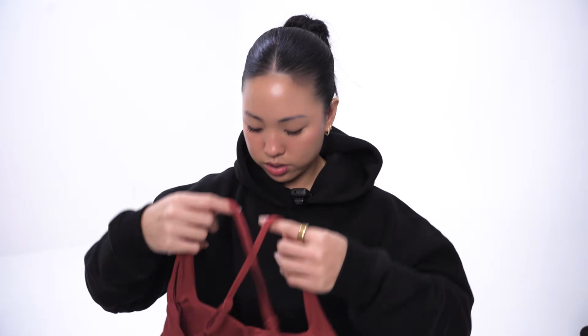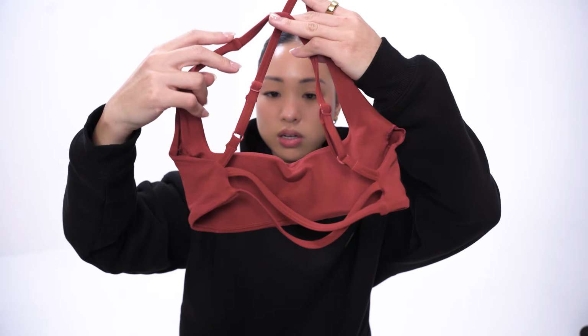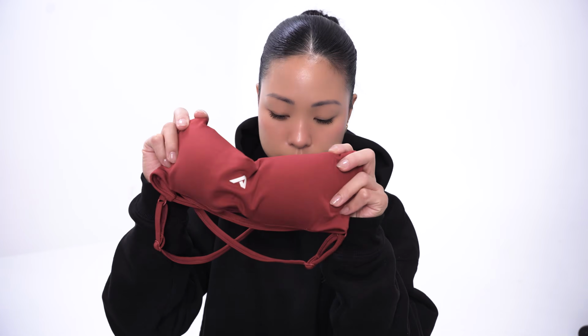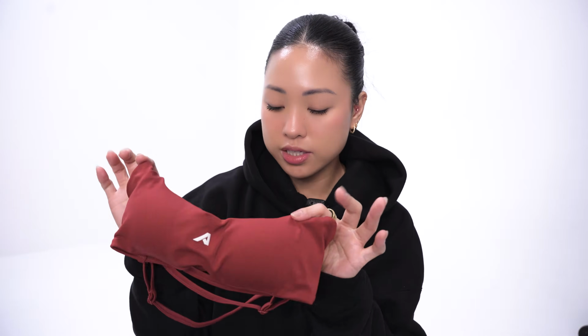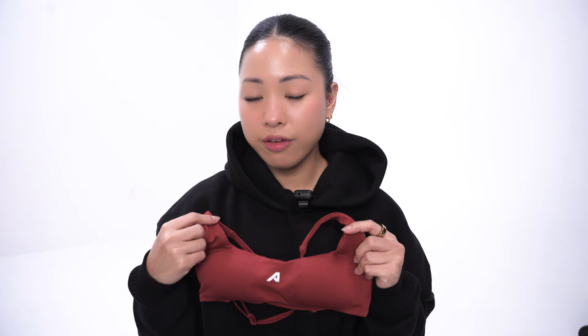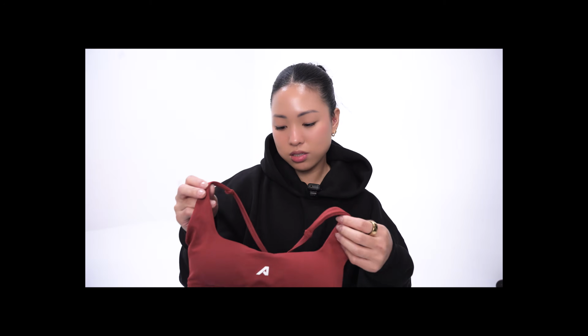However, what I do like about it is the strappy back. This is so hard to show. It's the same crisscross back as the strappy bras with adjustable straps. The biggest reason why this bra was not for me, even before I ever tried it on, is this front logo. I love the Alphalete logo. I think it looks so classy, but when it's smack in the middle of the front of the bra, it's not for me. I feel like a Power Ranger. I don't even know if Power Rangers have a logo on the front, but that's what I feel like. I feel like some sort of superhero, and I don't necessarily want to feel like that.